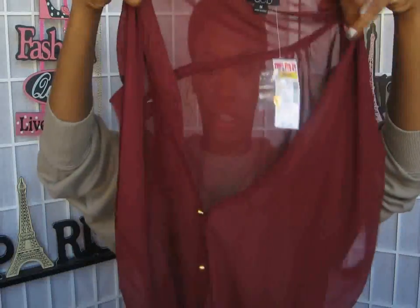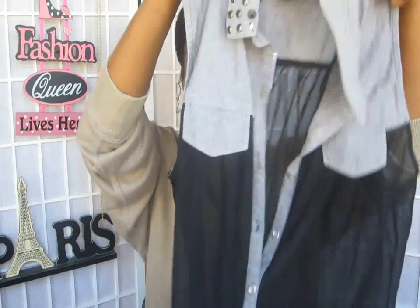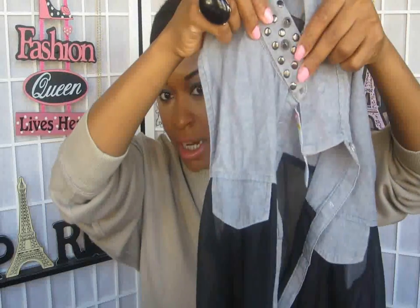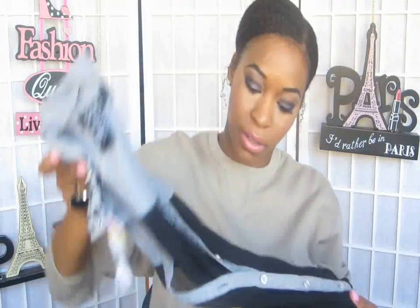Purchased this chiffon short sleeve burgundy wine color top, and I got a size medium, and it was $11.99, but I'm sure it was 60% off additional. Got this sleeveless, two textured top, chiffon bottom, and denim gray portion at the top. And it has these studs, which I love. You guys know that already. Thought this was nice with some gray jeans. So cute. Yeah, so this was $23.50.